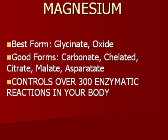The best form, glycinate and oxide. Again, you'll get more of these details in the magnesium seminar, but I'm going to cover them in short order. Best form, glycinate and oxide. The good forms: carbonate, chelate, citrate, malate, and aspartate. Remember, you can stop this and replay this over and over.